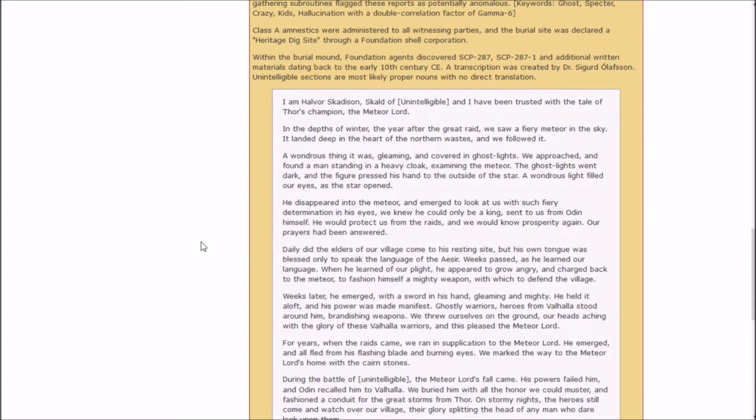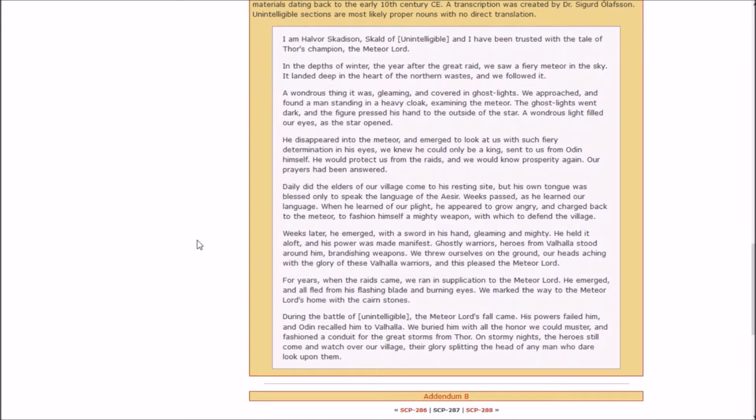I am Halvar Skadison, Skald of Unintelligible, and I have been trusted with the tale of Thor's champion, the Meteor Lord. In the depths of winter, the year after the Great Raid, we saw a fiery meteor in the sky. It landed deep in the heart of the northern waste, and we followed it. A wondrous thing it was.